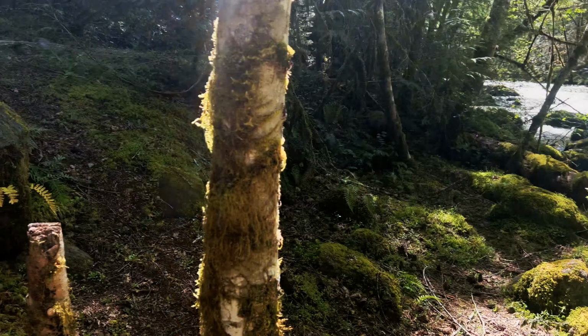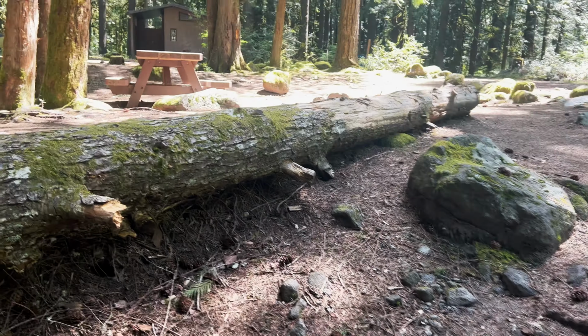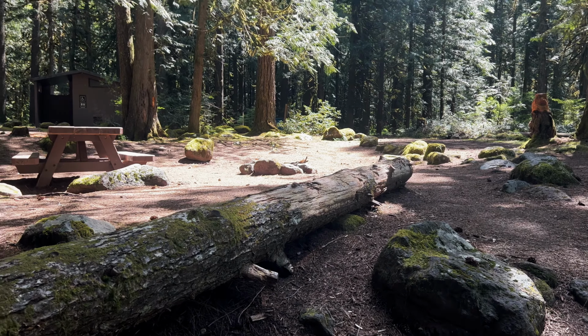And let's walk back up to our picnic table. Here's our picnic table. Here's our fire pit, and there is the restroom. So this swath of forest is your domain if you pick Site 6. Pretty darn amazing. Here is Site 5.